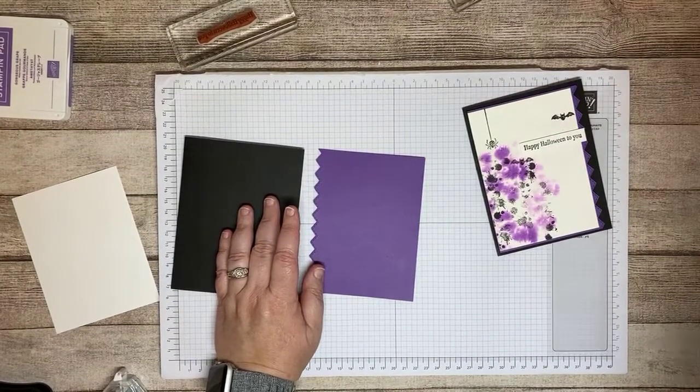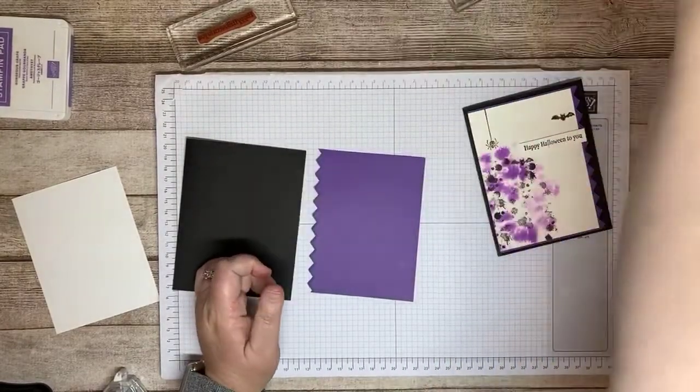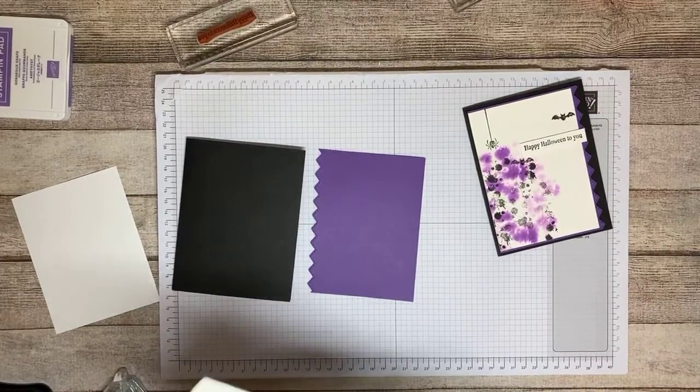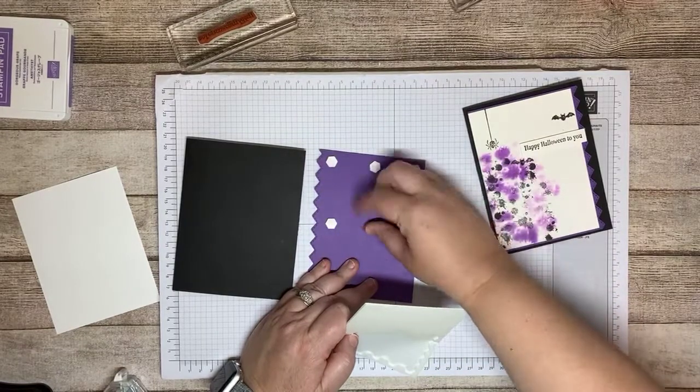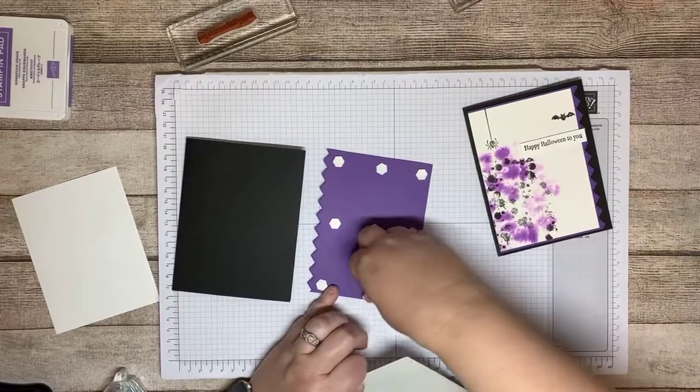Okay, now I'm going to pop this up onto my basic black cardstock, and here is a perfect time to use your black dimensionals. Now I only have the little ones over here, so I'm not going to use the little ones because I would have to put a whole bunch on there. All right, and then 2 more.